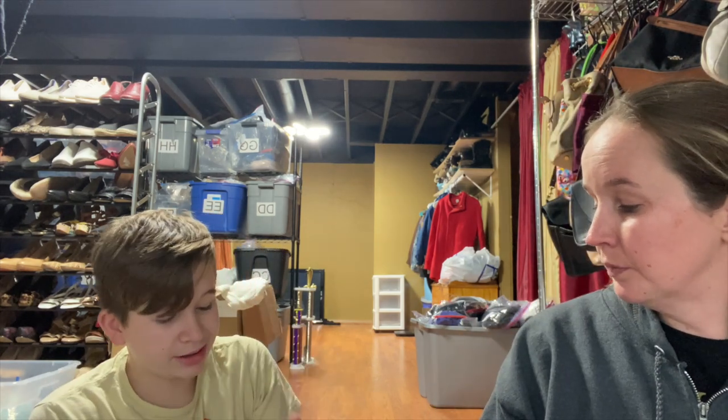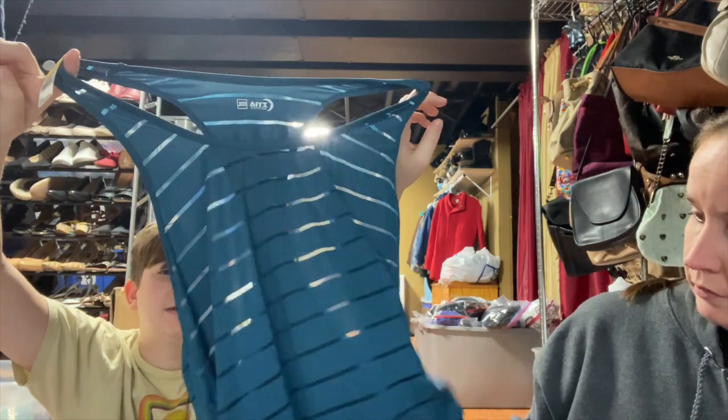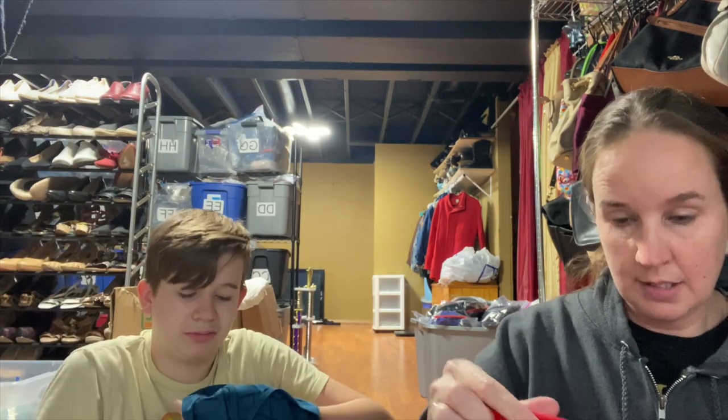Yeah. Okay, this is Zaya Active. Is that 3XS? Yeah, I think it's 3XL. A great size. Blue, kind of clear striped tank top, maybe see-through mesh. Tank top. 3XL is a great size. This is a J.